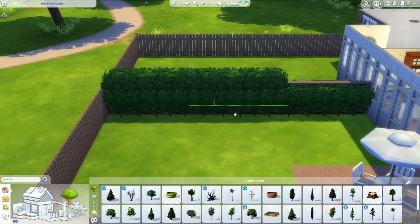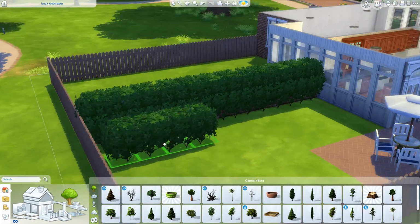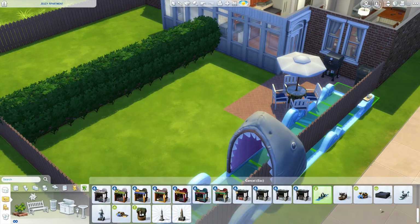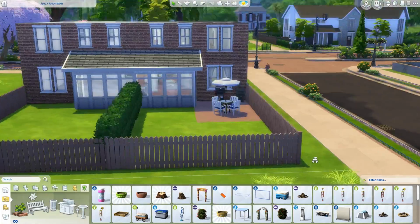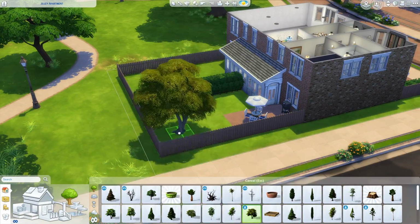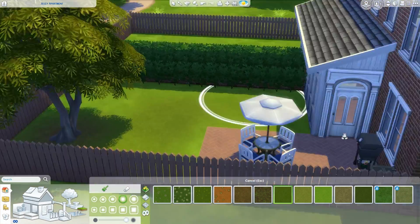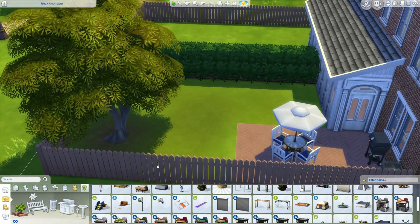And then I thought, between the gardens, why don't we get a nice tall hedge? Shall we just use some of these and sort of raise them up? I guess I could have scaled them up. No, because then that would be too high off the ground. Anyway, so I just laid a couple of them just like that. And I thought I'd get a nice small tree in the backyard to give it a little bit of depth and dimension.